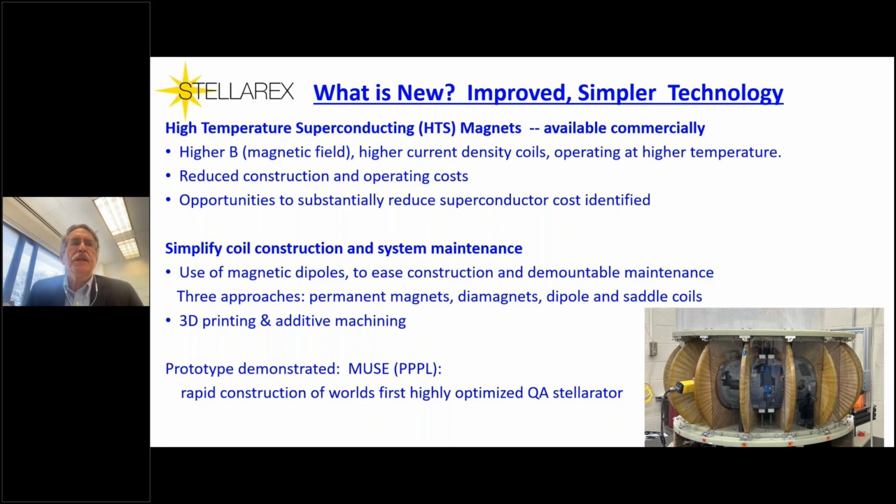This can be done in 3 different ways: using permanent magnets, which is in many ways the simplest, but also using diamagnets based on bulk superconductors, and dipoles or saddle coils. And in all of these cases, these can be productively married to 3D printing and additive machining as a way to get highly accurate structures to mount the magnets. These techniques appear to be very favorable and have now been demonstrated in a prototype device constructed at PPL under LDRD funding, which is shown here in the bottom right.